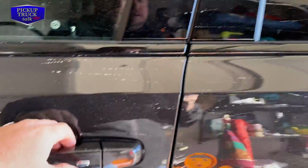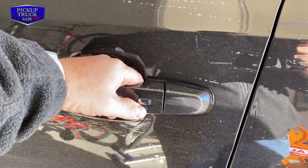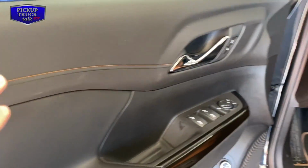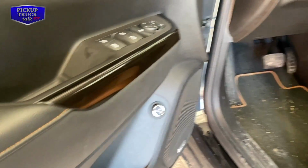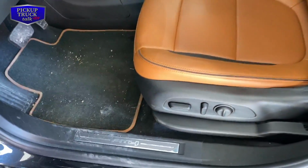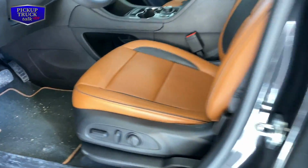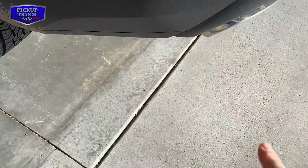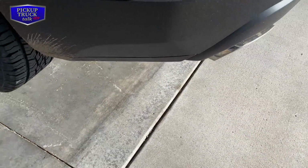Okay, let's hop in the door. First off, I've got keyless entry, which is always nice. If you have the key in your pocket, press the button and you hop in. I have some nice stitching here and some nice interior trim work. It got a little dirty. Like I said, I've been driving it quite a bit, so excuse the dirt, but I have a sill plate there. Back here, there's a puddle light that says GMC. You can see it at night. It's a cool little effect.